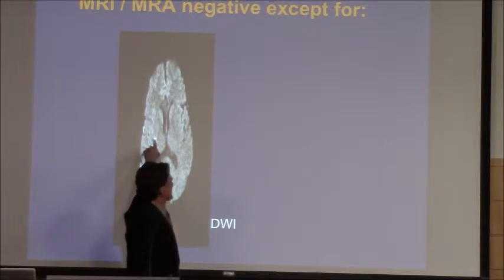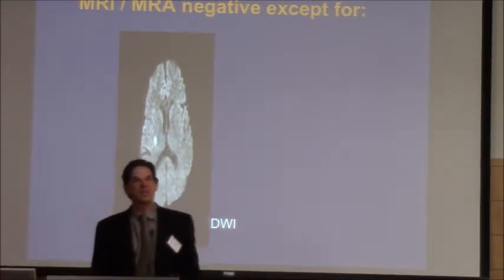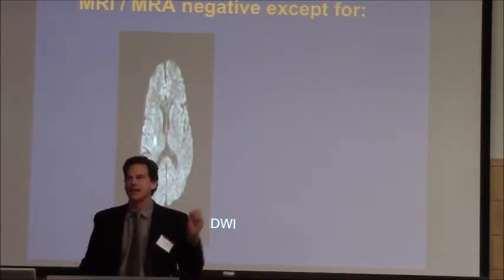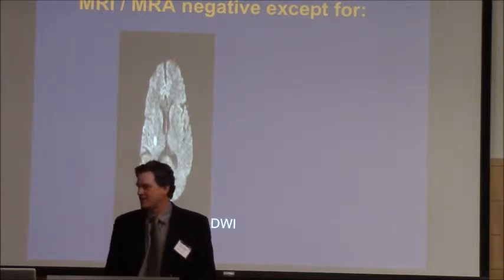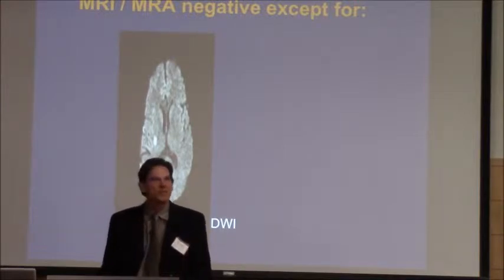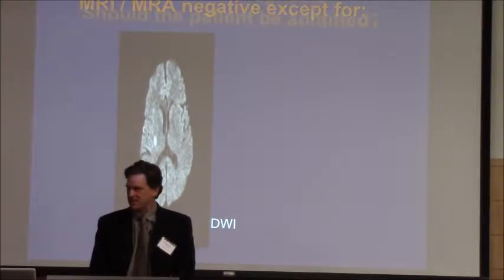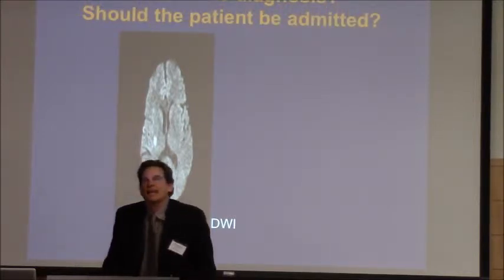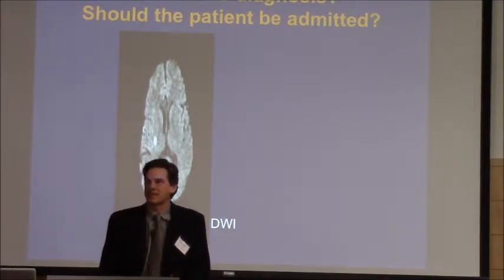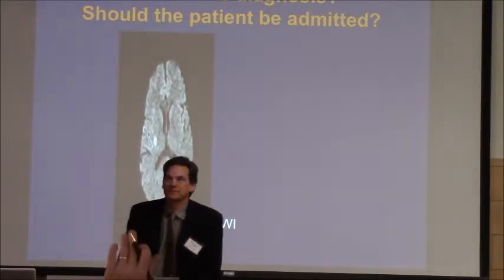But this patient has a dot here on diffusion-weighted imaging, which indicates there's been some irreversible injury that has just occurred to this patient's brain. So even though the symptoms are completely gone, there has been an acute injury, an ischemic injury occurring in the brain tissue of this patient, where we were wondering, was it ischemic or not? Blood vessels look normal, and now the question is, what is the diagnosis? TIA or stroke? How many think this patient has had a transient ischemic attack? How many people think this patient has had a stroke?